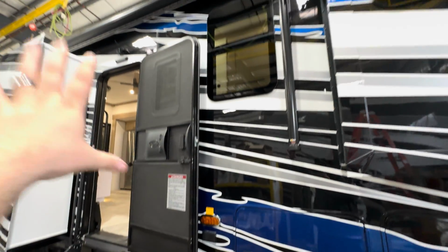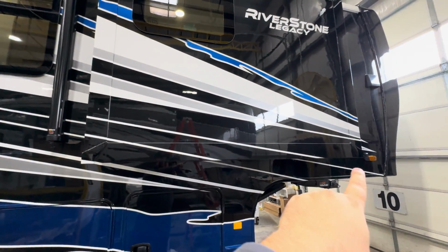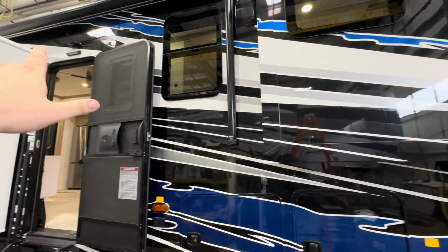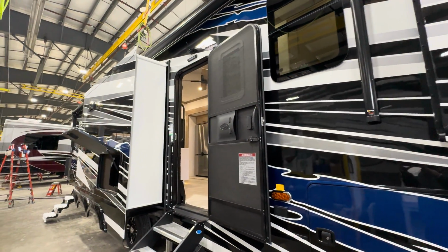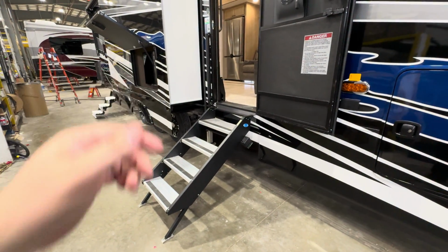Outlets, awnings. This one's got the 4-camera safety system, so you'll see a camera here, camera on the other side, camera above the door, and then a camera in the back. It's also going to come with a 7-inch Furrion screen, so that way you can see what's going on behind you with some distance markers.